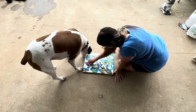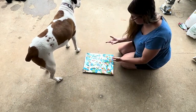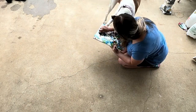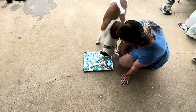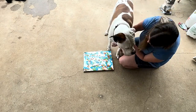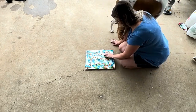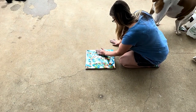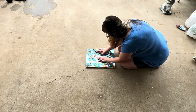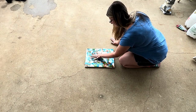As you can see here, I decided to step in and assist the dog. I didn't want to give up on the idea of having this smeary masterpiece by the end of it, so I decided to jump right in there and do some of the work myself. At one point, I tried to use his paw to help me smooth it around, but he didn't enjoy that very much, so I just decided to take matters into my own hands, quite literally, and that got me a pretty good result.